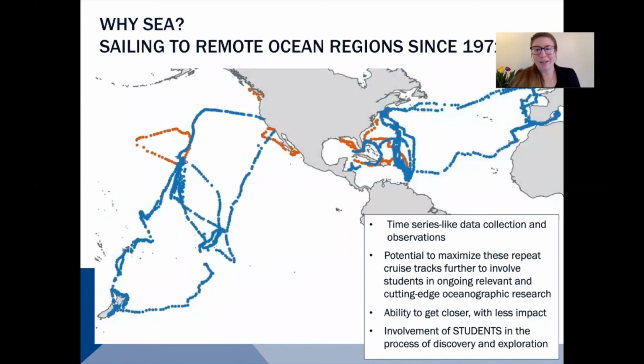So why is a collaboration with SEA part of the picture? First, SEA travels to remote locations across the world's oceans. You can see from this image some current and previous SEA cruise tracks. We have an almost time series-like process of scientific data collection and observations based on these repeat cruise tracks. There's a huge potential to maximize these repeat cruise tracks and involve students in ongoing, relevant, and cutting-edge research.